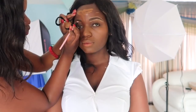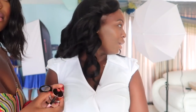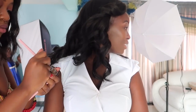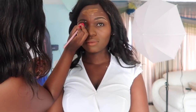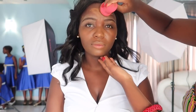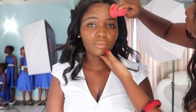And as you can see, the foundation on top is still there, because when I blend out the concealer, I want to be able to cover it with the foundation, and then you'll never know the concealer is there. Y'all know I hate it when the concealer still shows after you blend it out. So that is me blending in the foundation with the concealer around her brows.